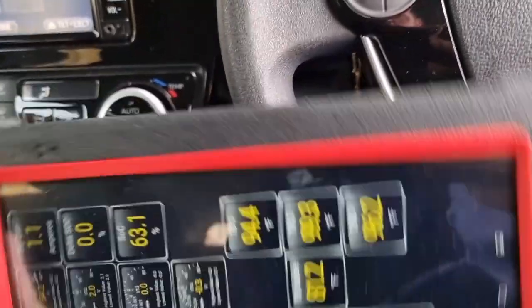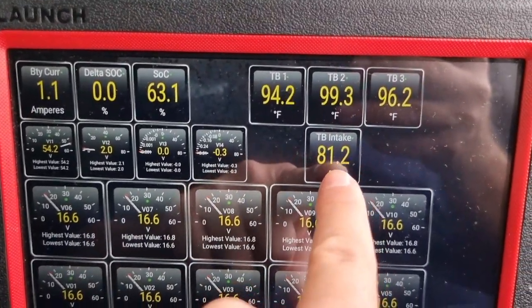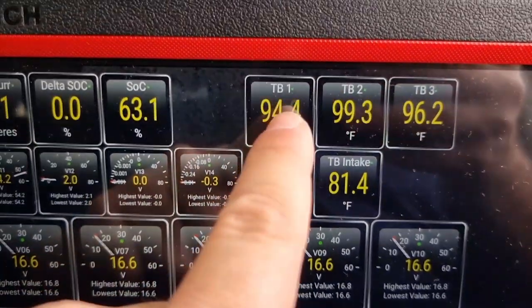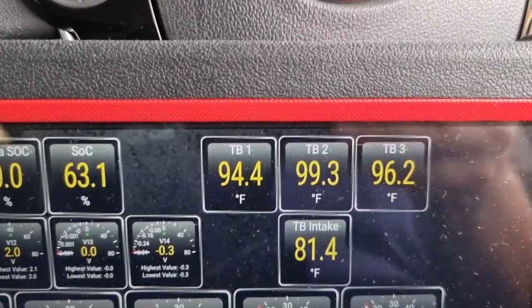Let me show you my alarm number one. As you can see, the intake air temperature is showing me 81 degrees. But look at number one, number two, and number three. Look at the difference between number one and number two. If you guys remember, the modules in the middle suffer more thermal stress over time, because those are modules trapped between each other. And then, obviously, they are going to heat way more than the other ones.